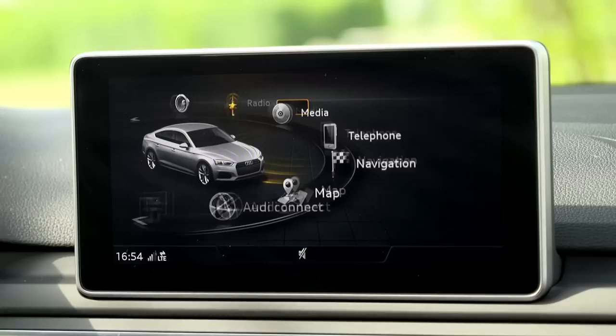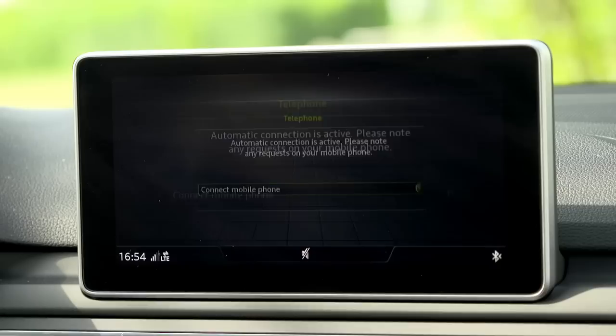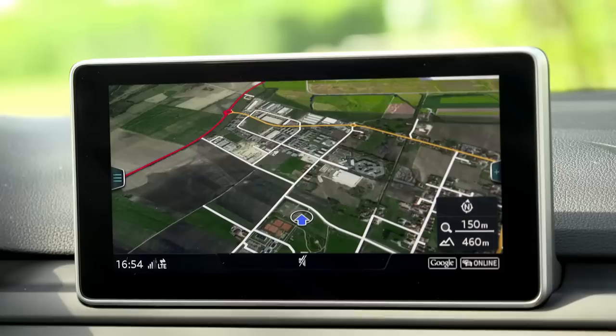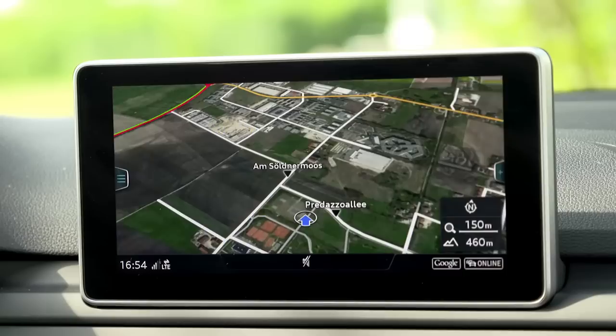And here, it's actually working quite fast, connecting the phone via Bluetooth, or also with the smartphone interface, plugging in for the smartphone mirroring function. The map has short loading times. You see it's already right there. Even in the satellite view, you can get that one optional.